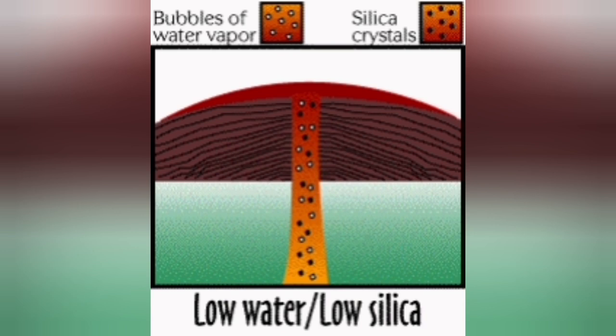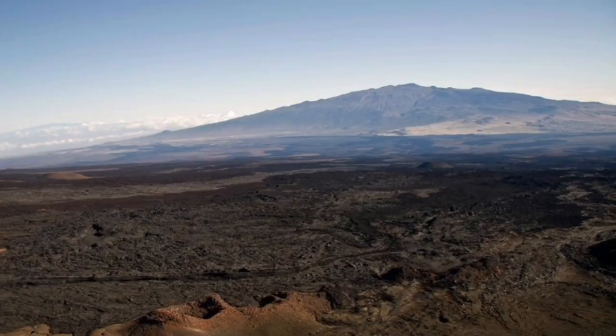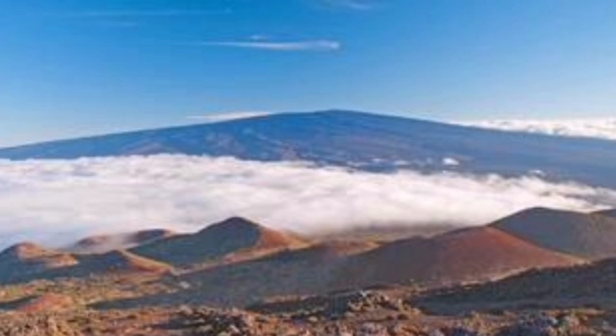So when we have low silica and low water content, something like a shield volcano forms. They're very flat because the lava is very runny and it cannot support its own weight, so it has to go a long distance before it actually stops. And you don't see much high elevation unless it is really vastly wide, several hundred kilometers.